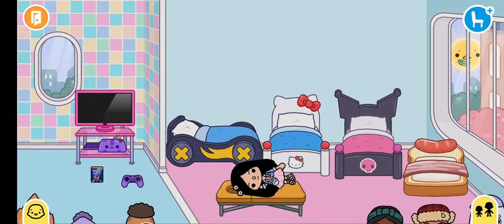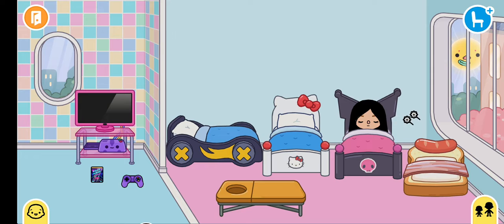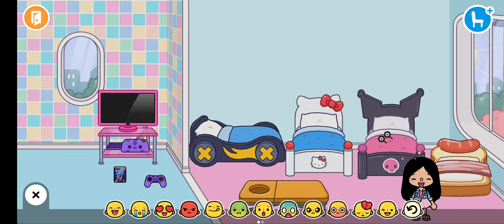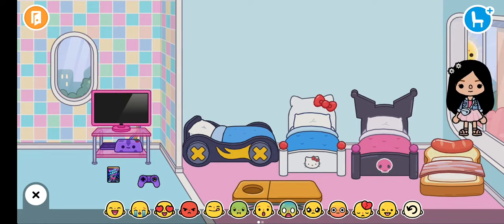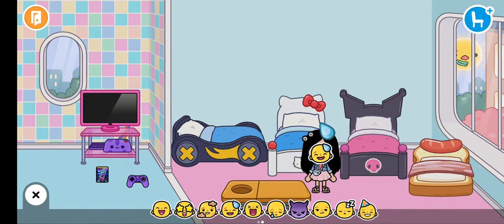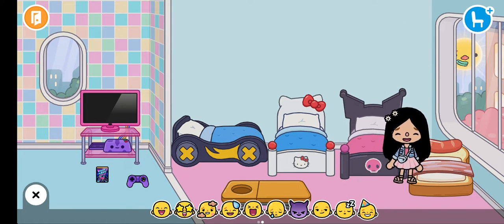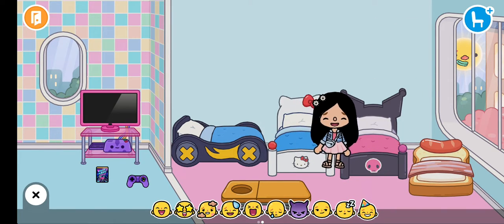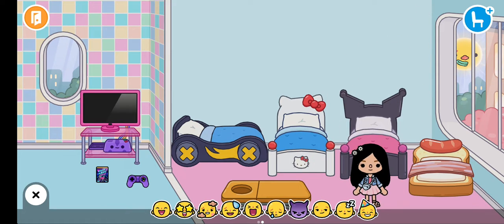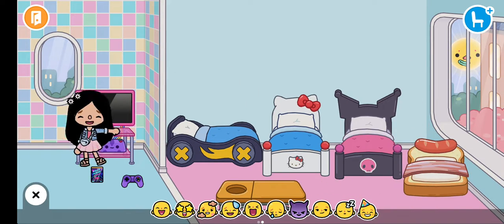Oh, I see. It's like a massage thing. And I guess these are beds, like different types. I even don't know what this is. Well, I guess I rate this 10 out of 5. I like the car, the Hello Kitty, the massage bed, and this bed, but I don't kind of like the bed, but I don't know, so yeah.